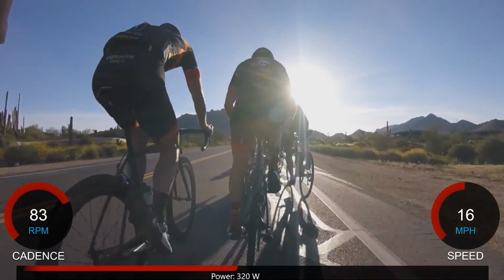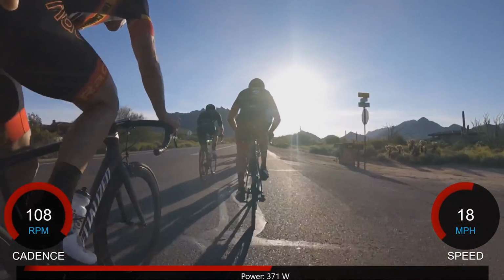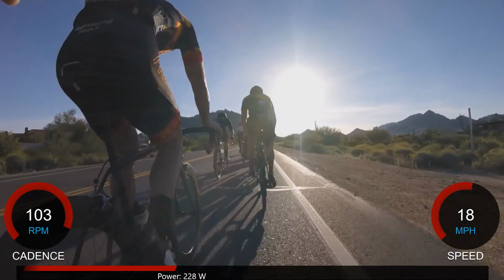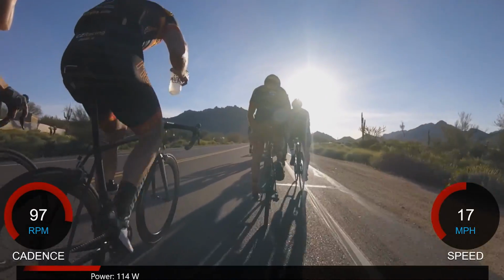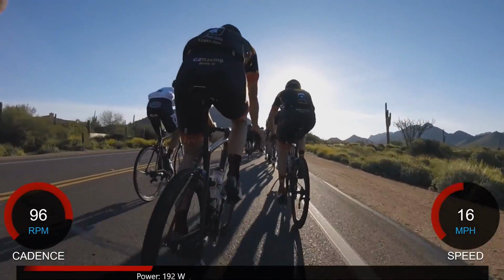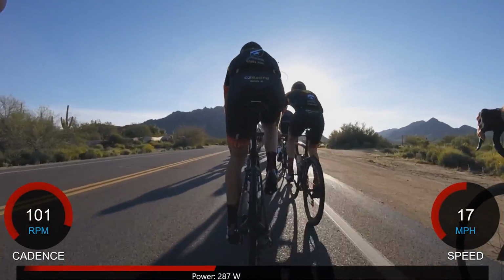You are working less, and there are percentage numbers, but I don't actually know them off the top of my head. It totally depends on how fast you're going, but I would almost say you're working half as much as a guy in the front if you're 10 guys back. It's crazy, the difference. And power meters will show you that too. So that's number one.